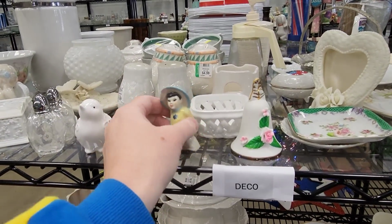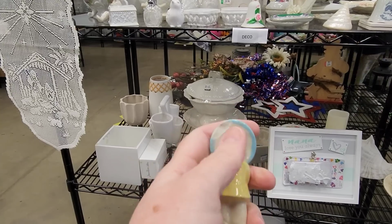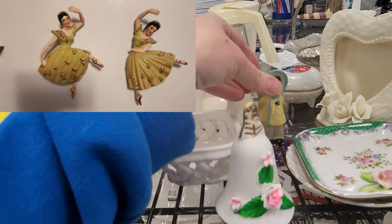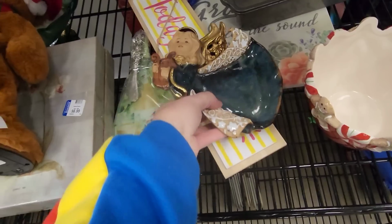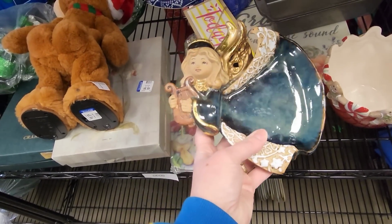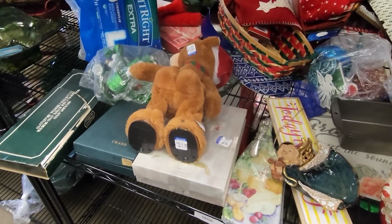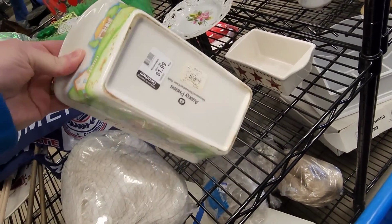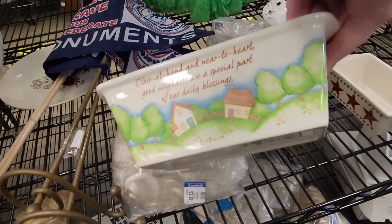This little figurine is a ceramic art studio. I know this because I listed a whole bunch of these for Jocelyn when I used to work for her. I also have 2 pieces of those ceramic art studio myself, but that had a giant chip on the front, which is unfortunate because I do like the style of those figurines. $4.99. It's pretty. Oh, Abby. Oh, it's right here. Cute.